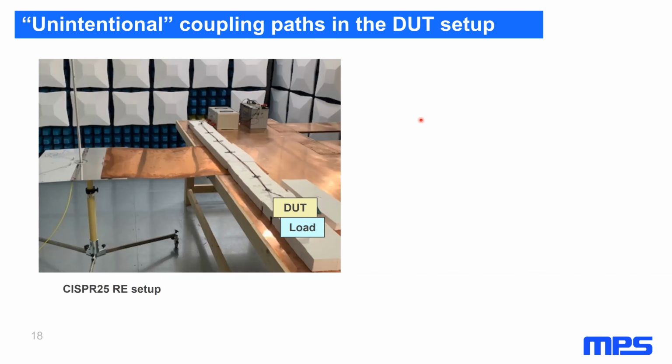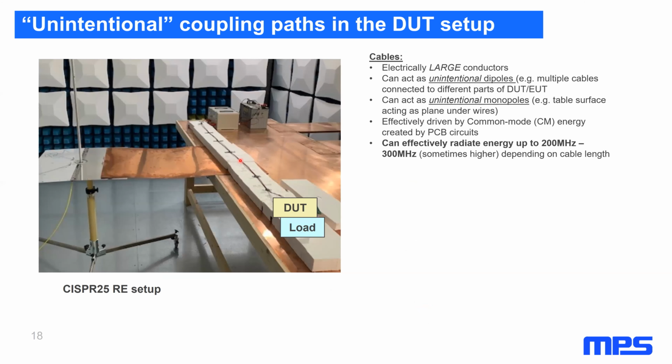Okay, so to summarize the last couple slides, in our setup, we need to pay close attention to large conductors such as cabling. These can act as unintentional dipoles. If we have some wire-to-wire interaction, that is a type of dipole. A case where the dipole can become really bad is if you have other cabling that comes off other sides of the board or opposite sides of the board. That can act as an even worse dipole antenna. Wherever we have a copper plane here, the surface being 50 millimeters underneath this wiring can still be enough to allow for electric field coupling, and we can create a type of monopole structure here in our setup. And we need to remember that these wires that are close to 2 meters long are very effective at radiating up to 200 megahertz, sometimes close to 300 megahertz.